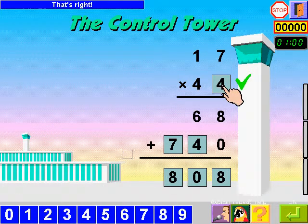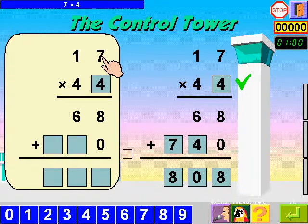That's right! 7 multiplied by 4, 28. I write 8 and carry. 2, 1 multiplied by 4, 4 plus 2, 6. Check your answer.